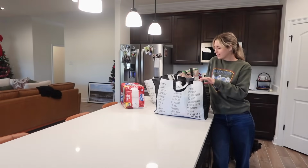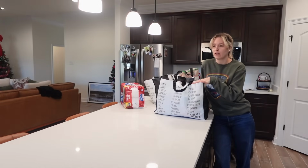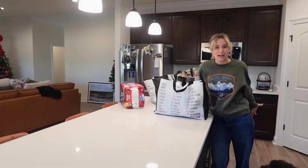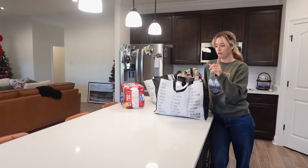Bowl shopping bags. I always only fill up three and I always have a fourth one, and these end up being super heavy and I'm like, use the fourth shopping bag, just use it. You know the drill. We are going to unpack it all, do a little haul, and then stock my pantry and fridge for January.